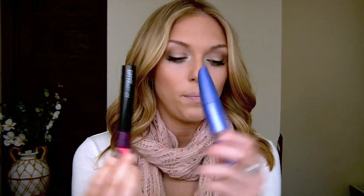You have to make sure you coat all your lashes right away, otherwise it becomes thick and it's a little hard to get through all your lashes after it starts to dry a little bit. This one dries a little bit faster than this one, but both of them are really great and I really like them. Now I'm just gonna go ahead and show you how I apply my mascara.